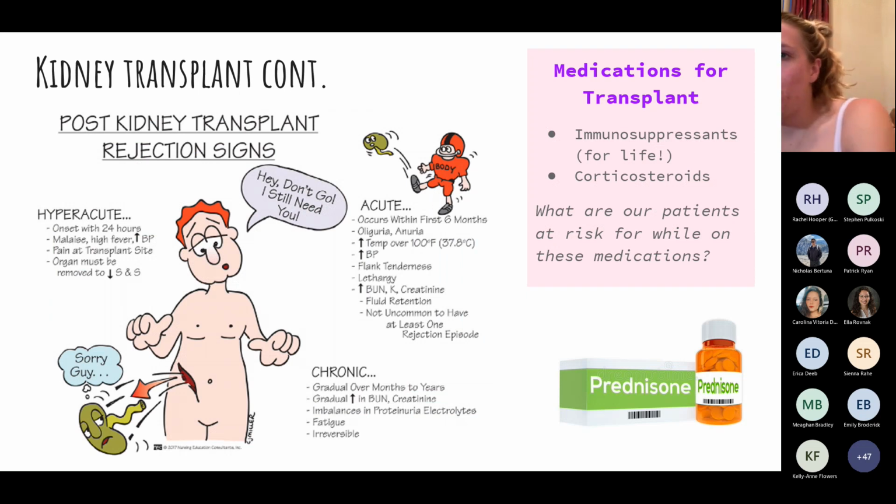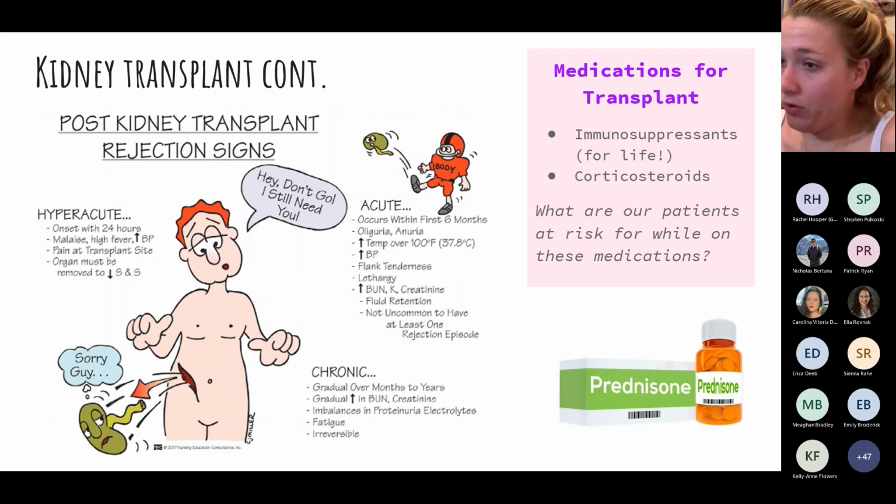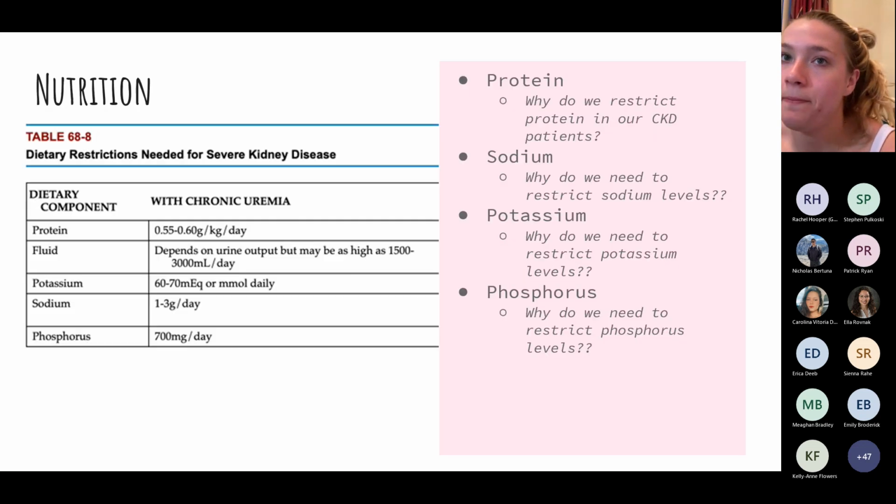A big complication is our rejection. So please, please, please review your hyperacute, acute versus chronic. Hyperacute is an immediate emergency. You got to take it out, okay? Immunosuppressants are not going to help in this hyperacute situation. However, in our acute or chronic situation, we can give some immunosuppressants for life. Corticosteroids also have an immunosuppressant property about them, so you might see a patient be given that too. Okay, so just review that, please.